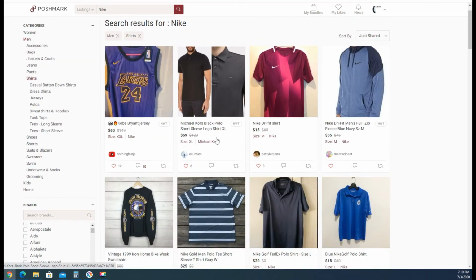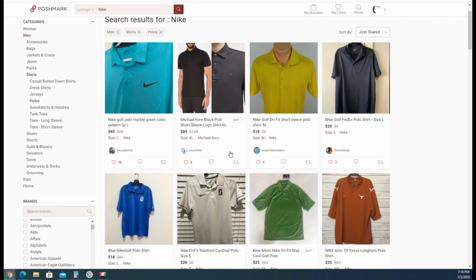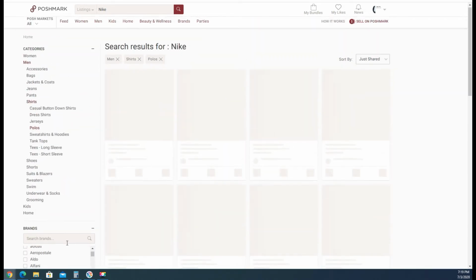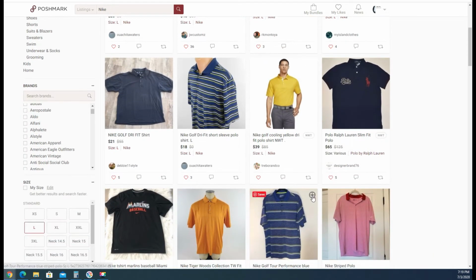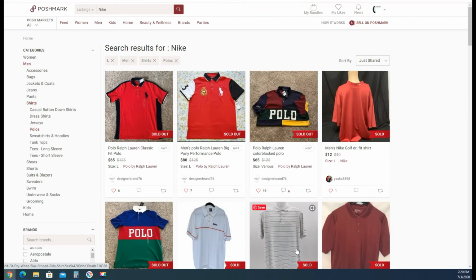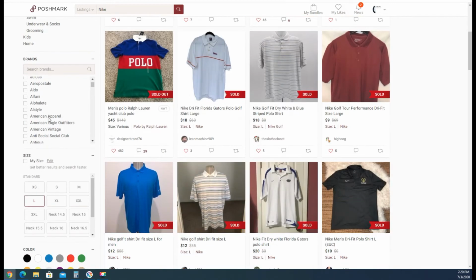So then we're going to go to Poshmark, men's, Nike, shirts, and then we're going to select polos because that's exactly what this is. And this is a large. So you can see $20, $45, $18 is what it lists for. But again, that doesn't matter. What we're really looking for is the solds. And now we get to look at that and see what they get sold for. And this actually kind of drives me crazy because I put in Nike, but it's actually doing polo. So we're going to just go down and find Nike here and then get a better read on this.